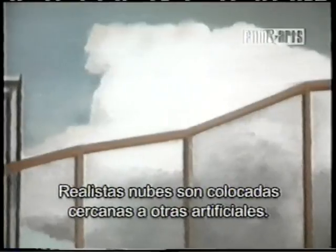There are several Magritte-like touches here. The mirror itself, and the games that can be played with it. The fact that the hawk is reflected in the mirror, but the framework of the screen is not. Realistic clouds are placed next to artificial ones.